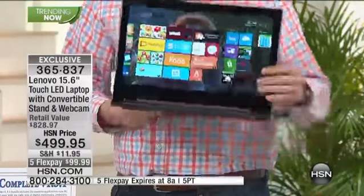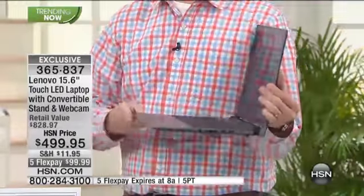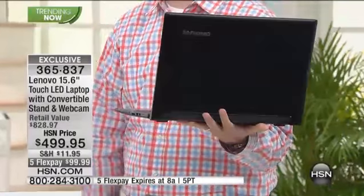And when you're ready to go back, you just swing it back around. No buttons needed. Now you have that powerful laptop right here in the palm of your hands.